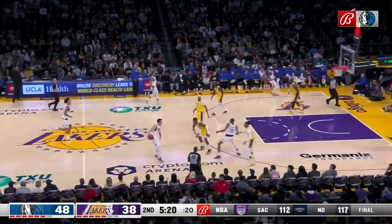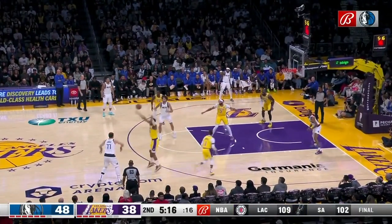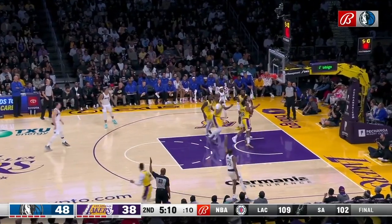So Luka makes this pass without looking, on that no-look pass once again, to get the ball to Derek Jones and maximize the advantage he has on the catch, and he just gets into the shot and knocks it down.